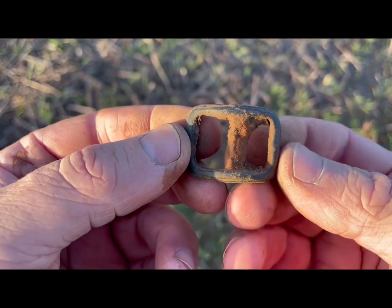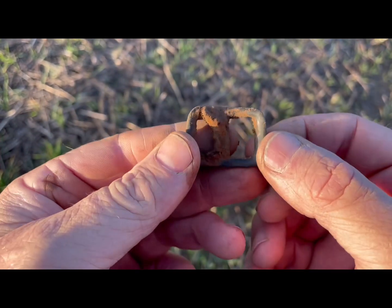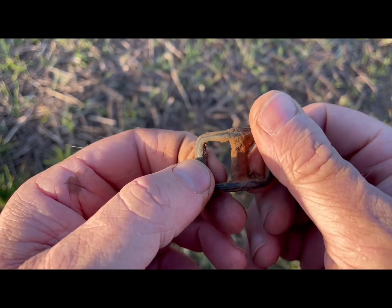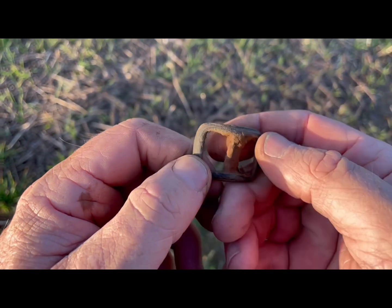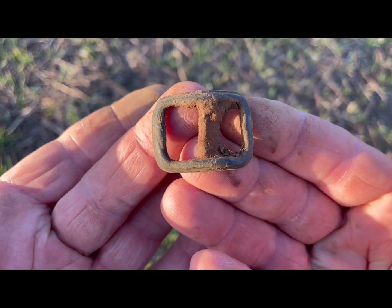Well, we've got a lovely little Georgian shoe buckle, or sock buckle, here. You can see the pins up sort of this way. So, yeah, nice Georgian buckle. Can't say too much about it really. About 1700, lovely.